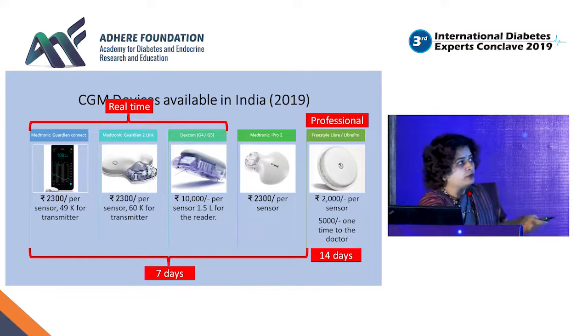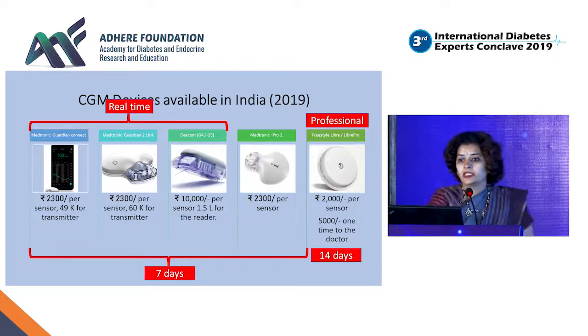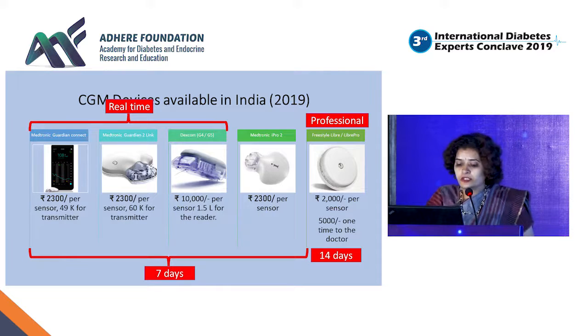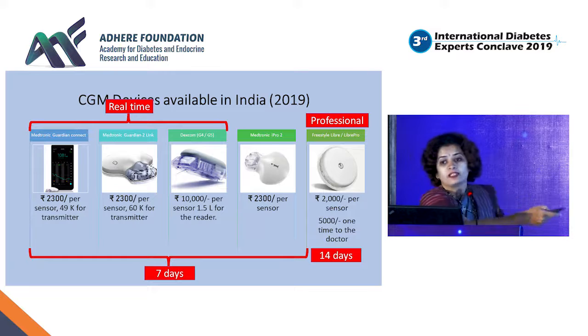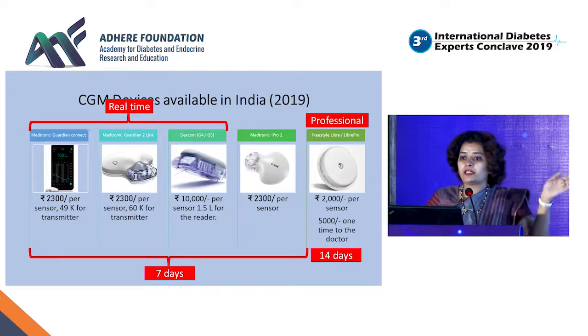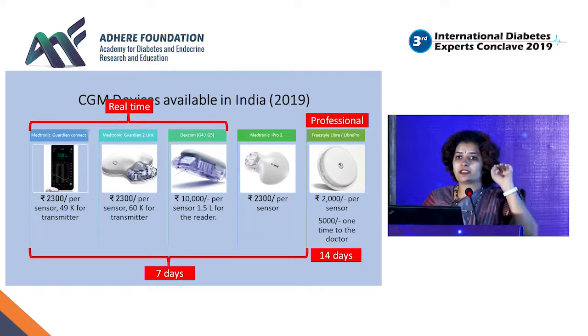Then we have Dexcom, which also has real-time data. The transmitter, the reader, is 1.5 lakhs, and each sensor costs somewhere around 10,000, which works for 1 week. Then Medtronic iPro 2, 2,300, only a sensor. Sorry, Guardian 2 Link is the one which gets attached to the pump, the sensor-augmented pump. And Medtronic iPro 2 is an individual sensor which works for 1 week, and it is a blinded or professional sensor.